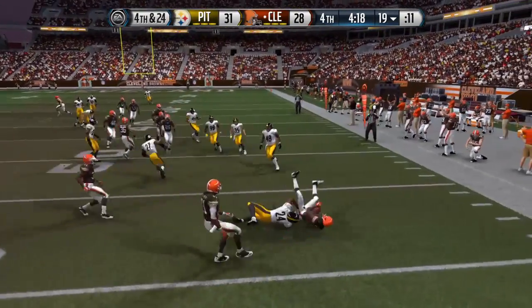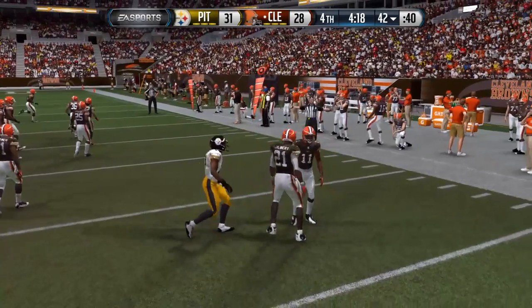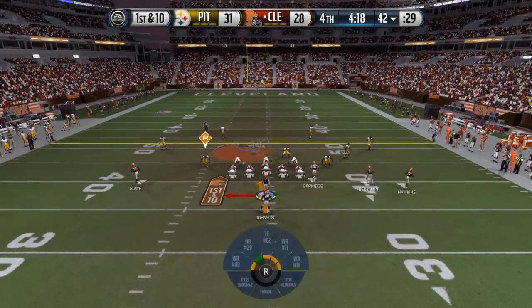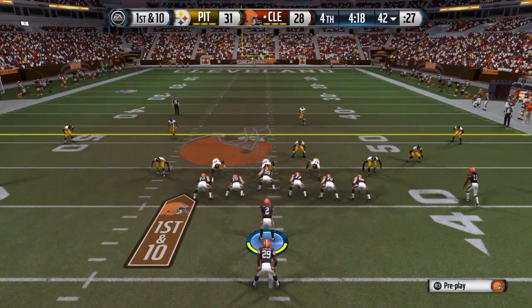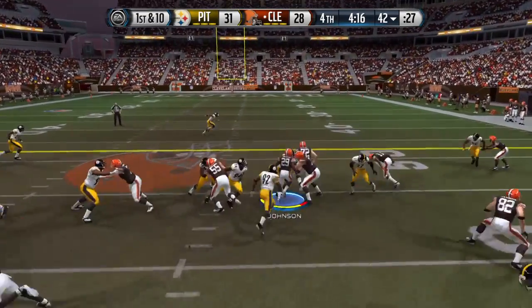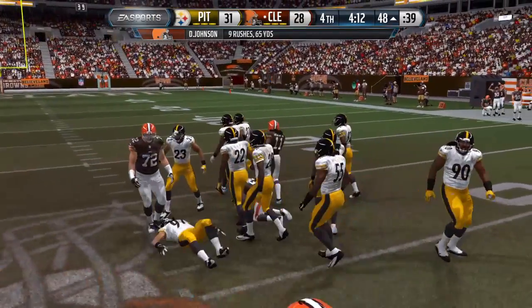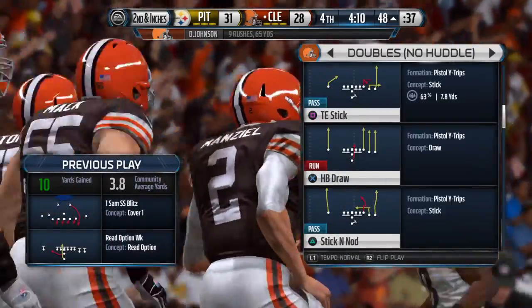Benjamin's got a chance this time. That's a gain of 6. The Browns are ready to take over now as their offense heads onto the field. Benjamin's lined up now as a slot receiver. Now 1st and 10. Handoff. That's a tackle right near the 48. Second down coming up.